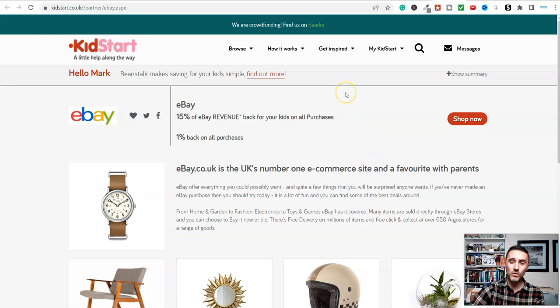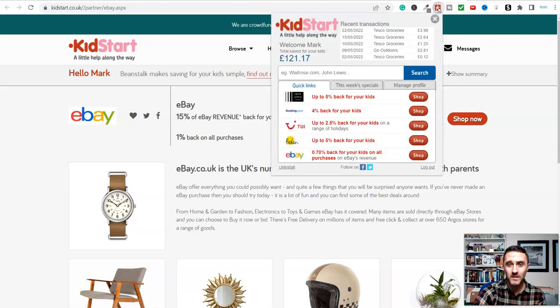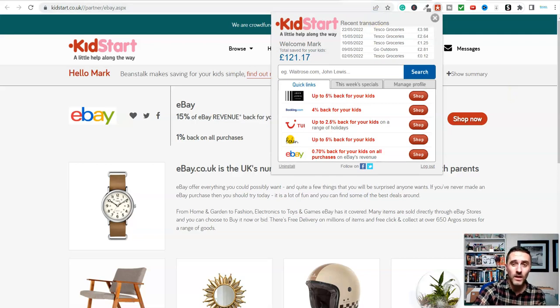Now, here is a little cool thing, how I'm actually earning double every time I'm shopping online. So I downloaded the app here, this Kidstart. I click in where I'm going to shop, I click on search, and then I click on shop now. Once I'm on the site and I'm going to check out or pay, I actually pay with here.